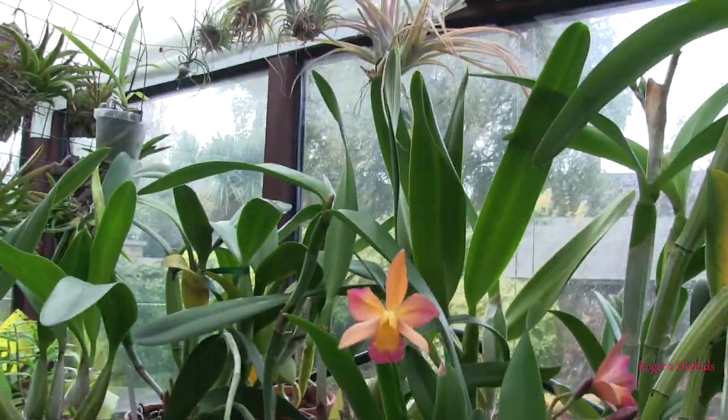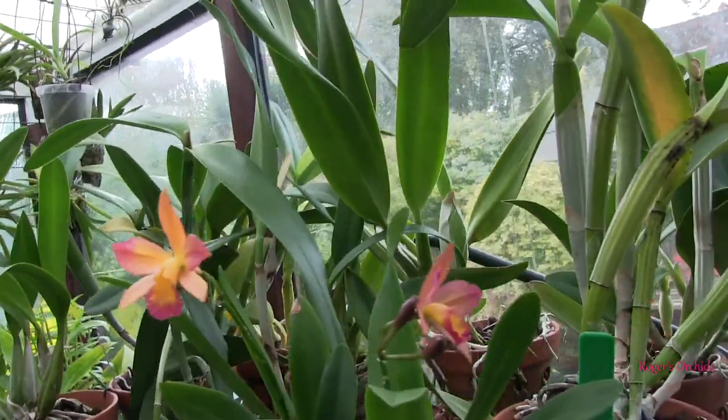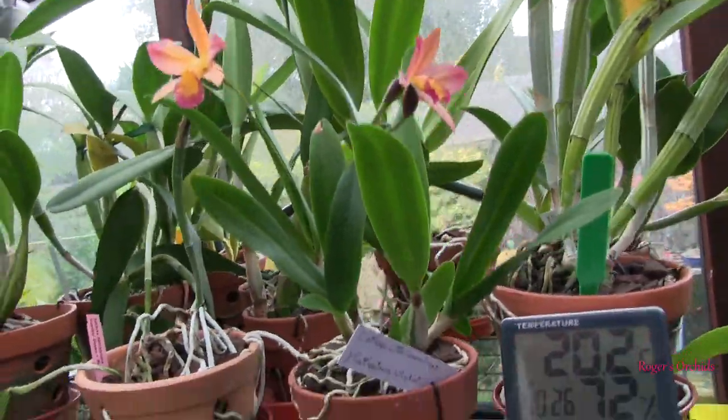The little cattleya up here, the first bloom is still hanging on. There were 2, one's gone, but the other ones are just opening now. So you'll have a little succession there.